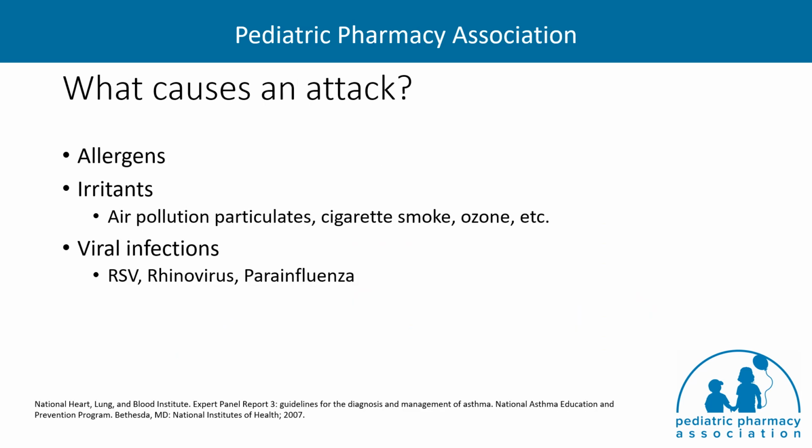In order to activate the immune system and start this process towards asthma exacerbation, there needs to be some sort of trigger or irritant. So what causes these attacks? Allergens are a big culprit. A child's asthma attacks could be seasonal to go along with their allergens, or it could be allergens like pet dander. Cigarette smoke is another big offender, which leads us to other irritants like air pollution particulates. In a lot of cities, when the air pollution gets bad in the summertime, you have a higher rate of asthma exacerbations and more asthma visits to the ED. Ozone, and a whole host of irritants, even things like perfumes and strong scented things, can trigger attacks. And viral infections are something that we see a lot. Things like RSV, rhinovirus, and parainfluenza often are responsible for triggering asthma exacerbations.